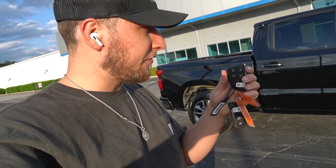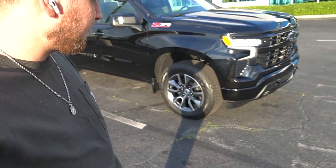The beginning of the story, I just picked up the keys to the first 2022 Silverado that will have an all chrome 12 inch lift, 26 by 16 Forgiatos. And 40s. First in the world. Let's get this bread.